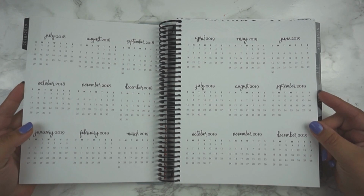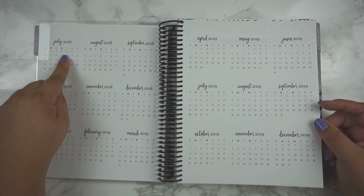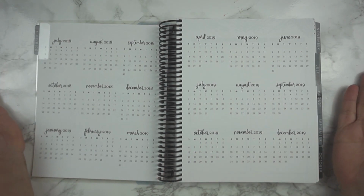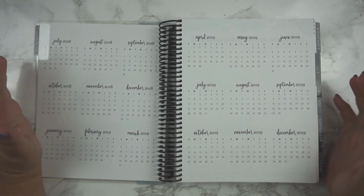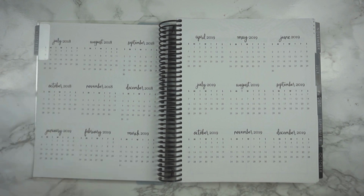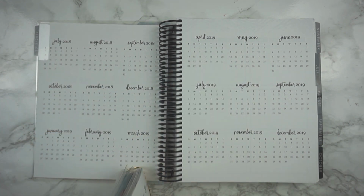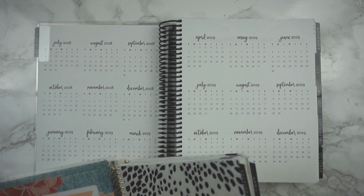Then you have this page here, which is kind of your at a glance. It gives you July 2018 all the way through December 2019. I love the font. I love that it's super simple. I do sometimes use this. I've used this in previous planners, but I actually have not used it in this current year's planner. Let me flip to it.